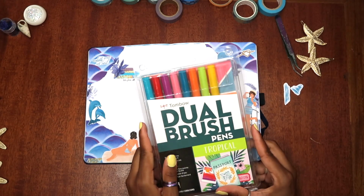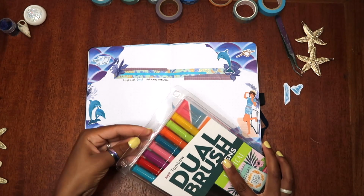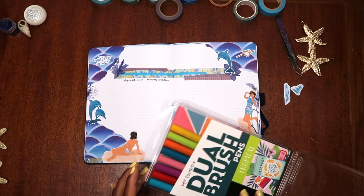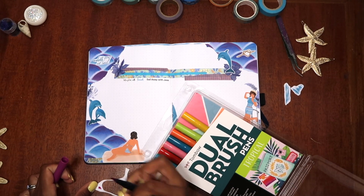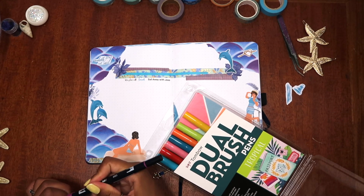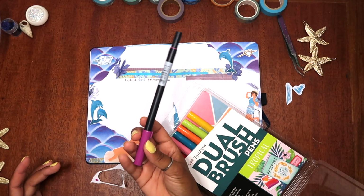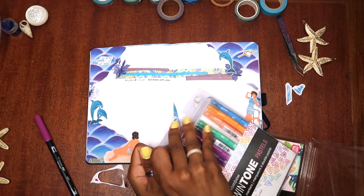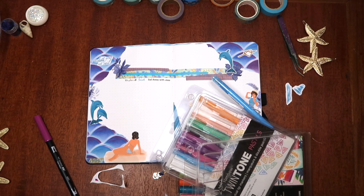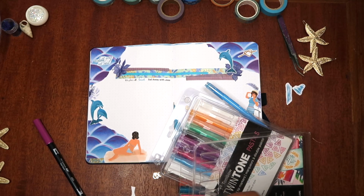I have these Tombow dual brush pens, and this is the tropical set. Now I wish I had a nice purple, because I would do the title in purple. This is a very bright purple, and unfortunately I do not have a muted purple to match. I mean, I have these, but they're Tombow, and I wish they were brush pens. Now this purple does go better, so I'm just going to use this.